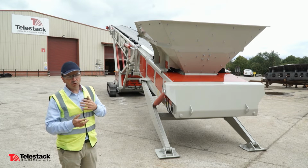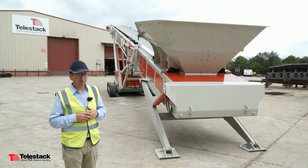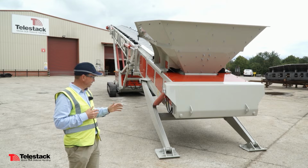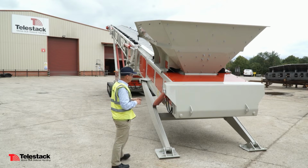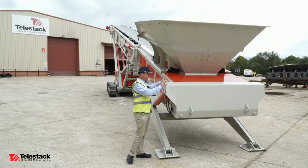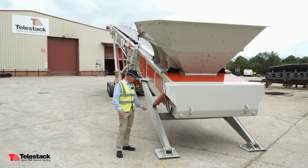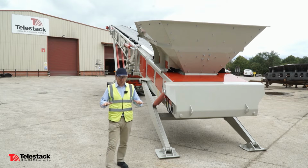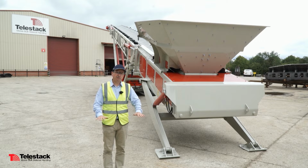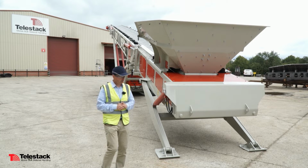You can appreciate if you have 800 ton an hour, 700 ton an hour of heavy rock coming over the crusher into the conveyor, there's a lot of stresses and strains in and around this end of the machine. So the overall steelwork on the machine at this end is very, very heavy gauge. We also have hydraulic support legs here. So these raise and lower, but whenever you get into position, you drop those legs and they give the machine support at the tail of the machine.